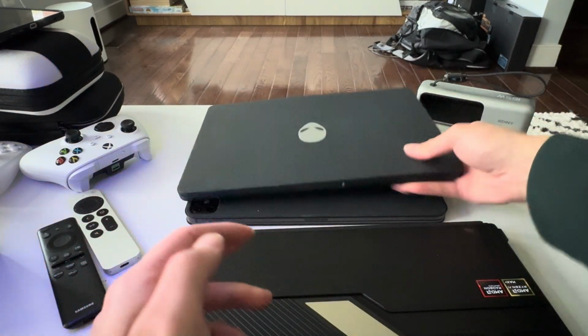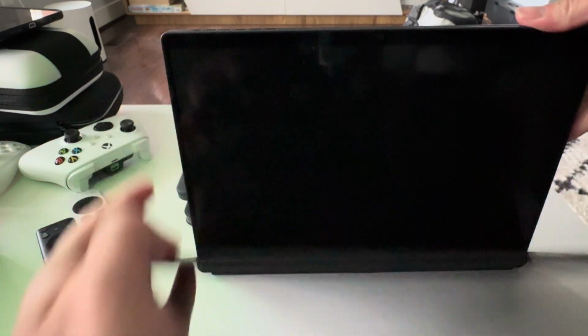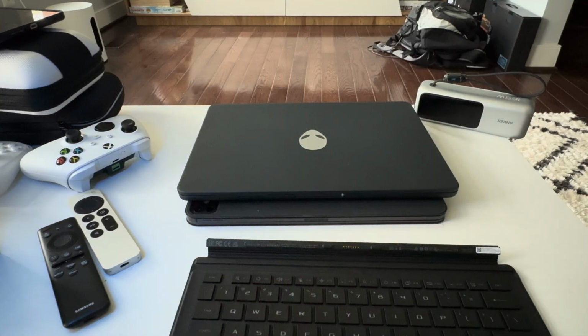It's like you could buy this device for $2,200, and really, you are not getting much for the value of money at all.